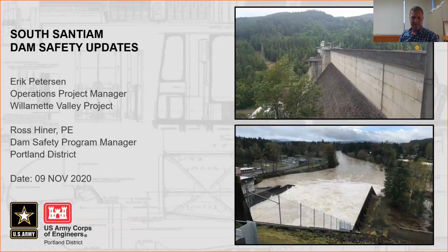Intent today is to provide an overview of our mission in the Willamette Valley, talk a little bit about the South Santiam sub-basin, the facilities that we have there, talk a little bit about dam safety and some of the parameters around how we think about risk and how we manage it and what kinds of exposure people have in the South Santiam. Really glad to be here.